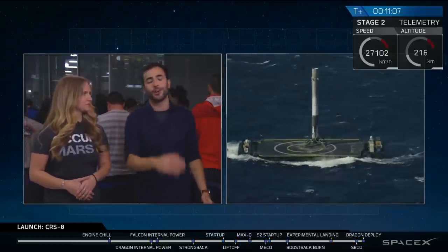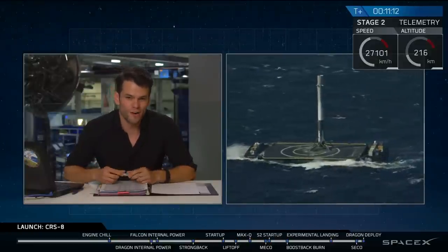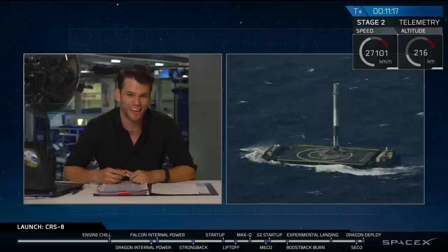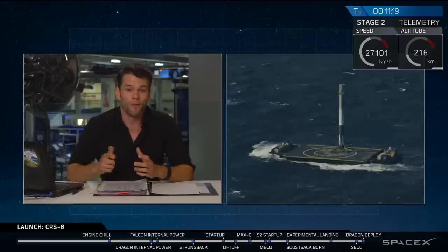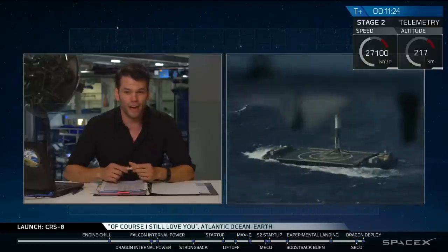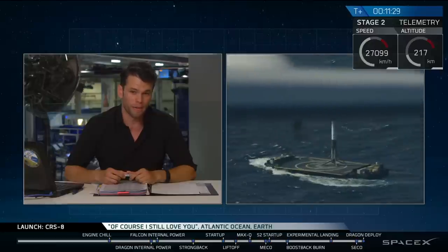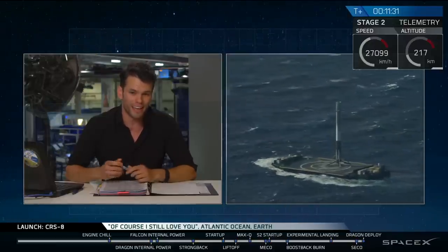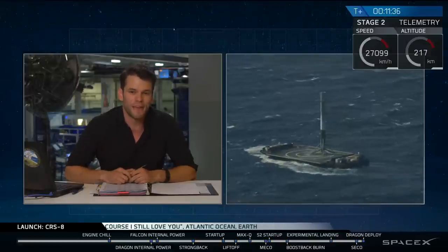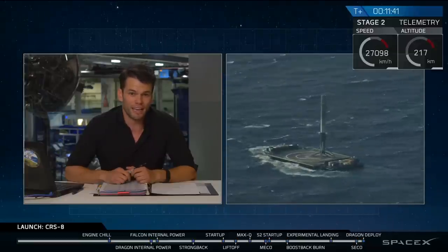Let's go to JFED and get a status update. So you just saw right there the first stage successfully touched down, sailing on the drone ship. That is an amazing sight to see. Meanwhile, we are in a good orbit. Dragon is in a good orbit, getting ready for deployment. Hopefully we'll have some video footage for you in a few moments of the Dragon separating from the second stage. But right now, keep your eye on that amazing shot of our first stage standing on the drone ship.